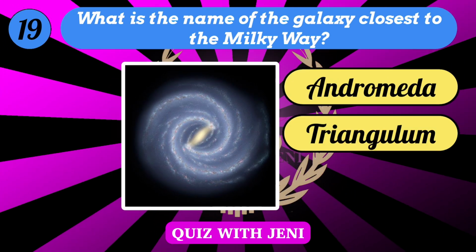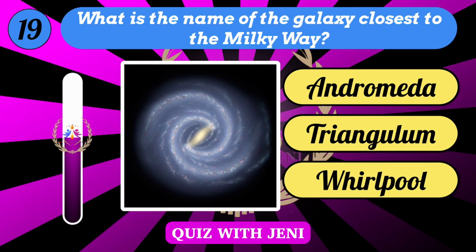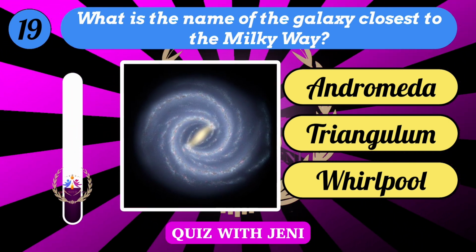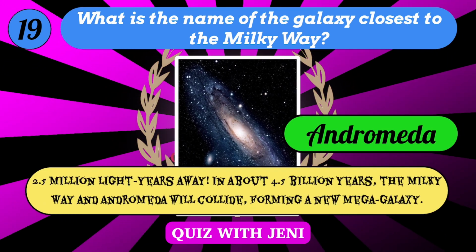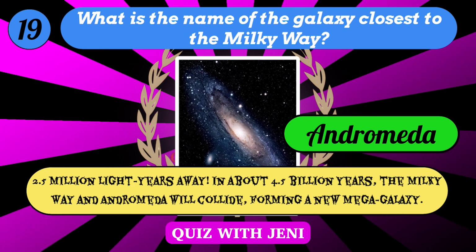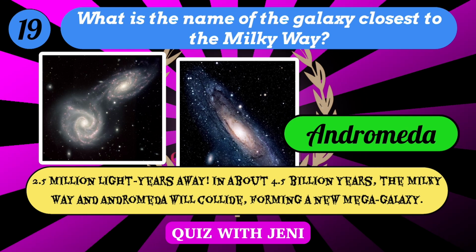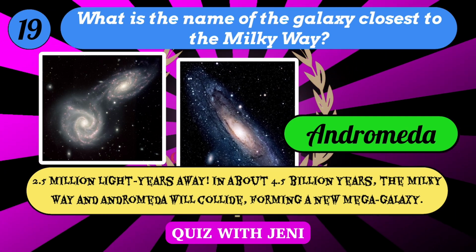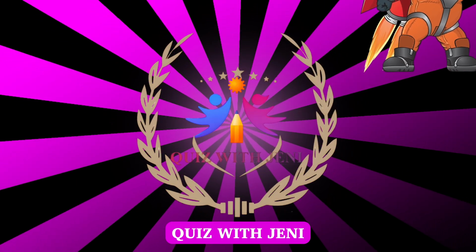Andromeda, Triangulum, Whirlpool. Andromeda. The Andromeda galaxy is a whopping 2.5 million light-years away. In about 4.5 billion years, the Milky Way and Andromeda will collide, forming a new mega-galaxy. Get ready, space explorers, for another cosmic challenge.